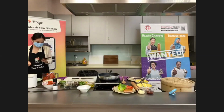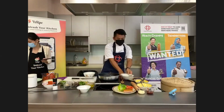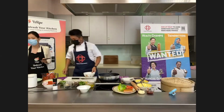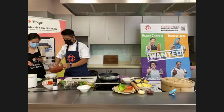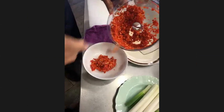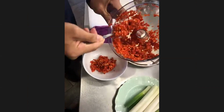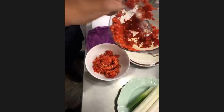We're just waiting for the chef to get a big bowl. And this is the first step of our steamed fish with preserved chopped chili and garlic. So how to season it? Basically, I just use salt and some sugar.